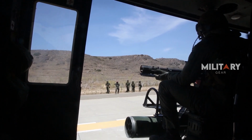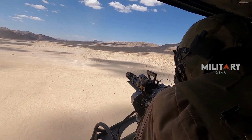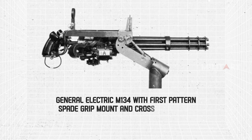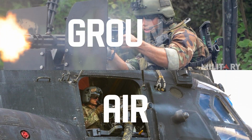Despite its small size, don't be fooled by its name. How powerful is the minigun M134? Let's dive deeper. This weapon, once used in the Vietnam War, was developed by General Electric in the early 1960s. It was designed for use on various air, ground, and sea platforms.